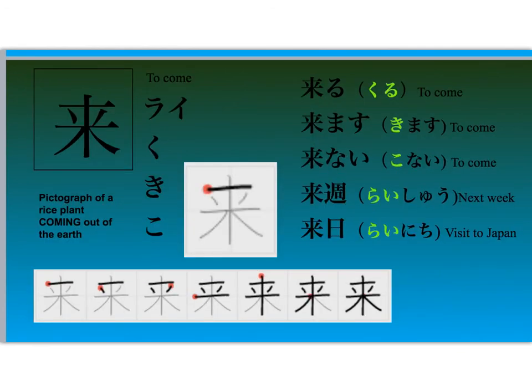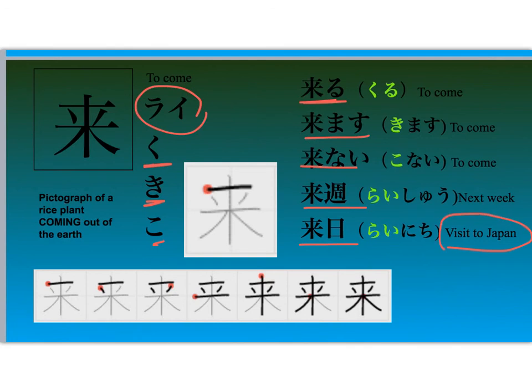Finally, we get to learn the kanji for come, kuru, and of course it has ku, ki, and ko. Ku, ki, and ko represent the different conjugations, right? So it's kuru, but it's kimasu, and then it's konai in the negative. So also read dai, right? So you have kuru, kimasu, konai, daishu, dainichi. I don't want to say that's used very often, but I've never heard it before anyway.